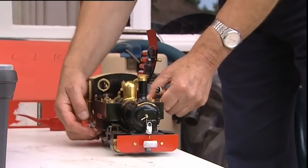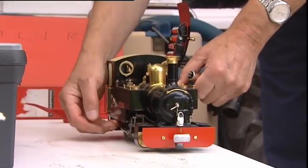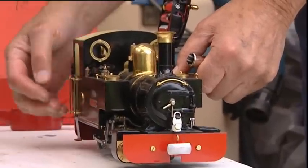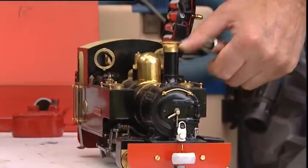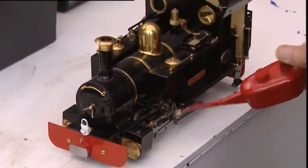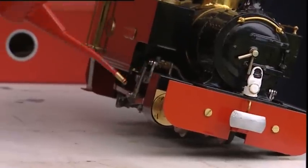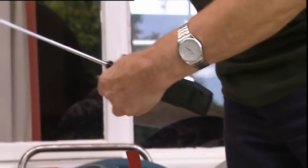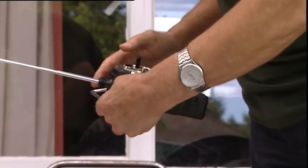Well, this is the latest addition loco to the railway. It's manufactured by Roundhouse Engineering at Doncaster. It's called a Lady Anne class, although we've named it Katie Erin after one of my granddaughters. It's basically an 0-6-0 steam locomotive. Switch it on. And it's radio controlled.